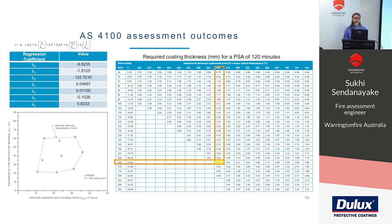So this is the final assessment outcome. We have results from unloaded short sections, based on the time taken for each of the sections to reach specified steel temperatures. All of that information is fed into the regression analysis model, and we are able to derive all of these regression coefficients so that we can define what this regression equation is. Once that's done, we can rearrange the equation and find out the exact fire protection thickness that is required for each section factor and for different limiting steel temperatures.